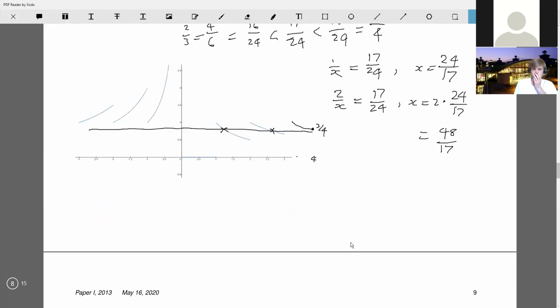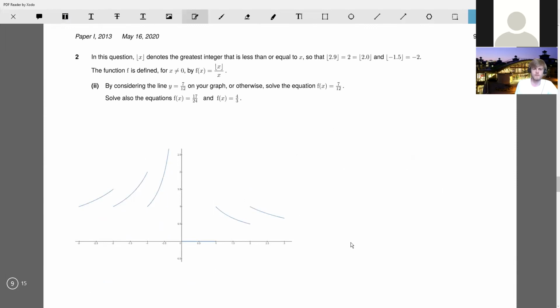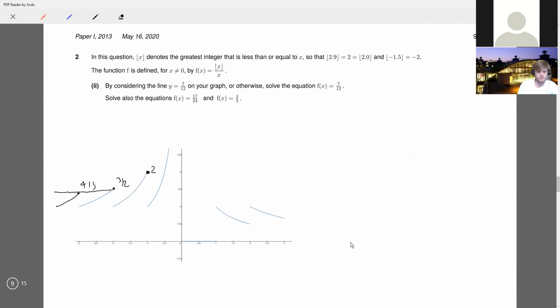Then we've got the final line. We've got to do 4 thirds. 4 thirds is bigger than 1, so it's going to be on the left. Remember that this one was 2. This one is 3 over 2. The next one is actually going to be 4 thirds, and then it's going to come back down towards 1. So we're going to get a line that looks like this.